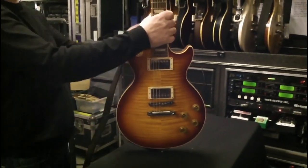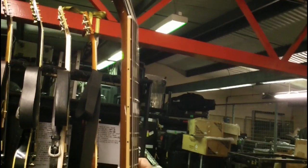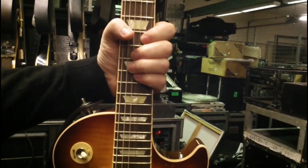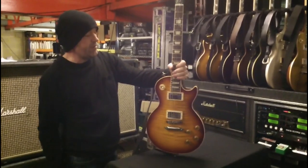It's got a compound profile, which is thicker up at the nut end, and then gradually thins out, gets a bit faster up towards this end, up towards the dusty end, if you're good at that kind of thing. I'm not, so it takes a little bit of getting used to, yeah, very, very nice.